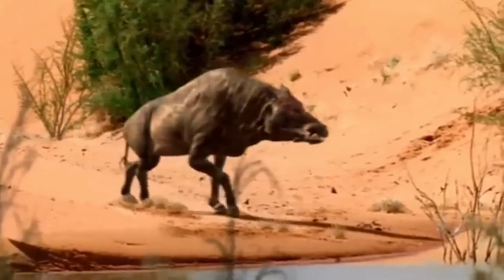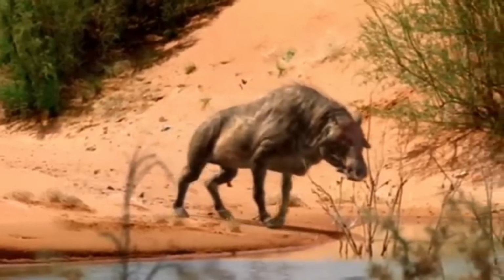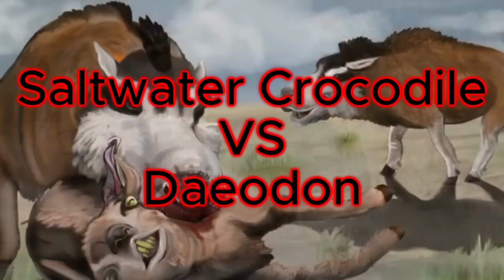Back to Savage Showdowns. This week we will be returning to the battle arena. This week in the battle arena, we will have a showdown between a saltwater crocodile and a Daeodon.